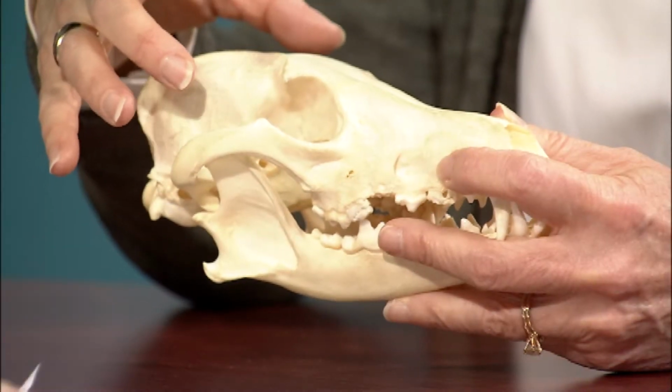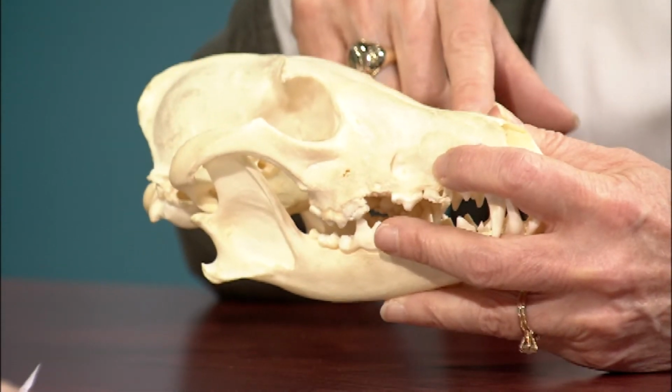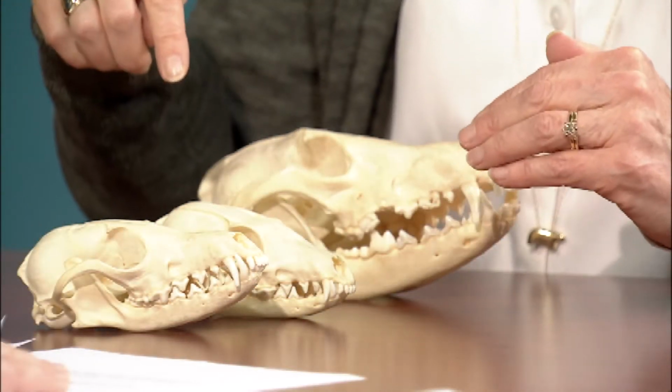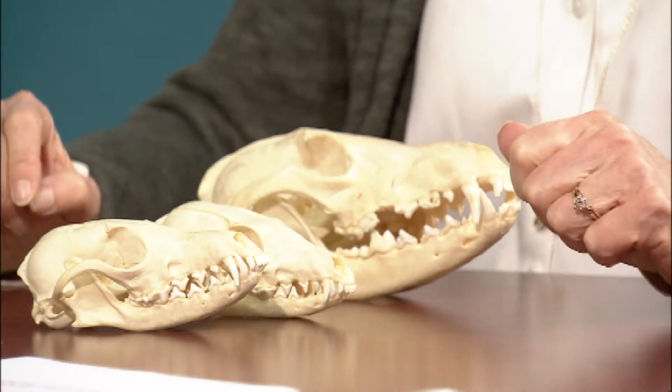So the skull is actually a little bit bigger than its western cousin, a little broader head, a little bigger teeth. And you can see the size difference between the eastern coyote, this happens to be a gray fox, and a red fox. So when the coyotes moved in to Vermont, they actually caused a decline in the red fox population because of competition, moved them out of the territories that they were in.